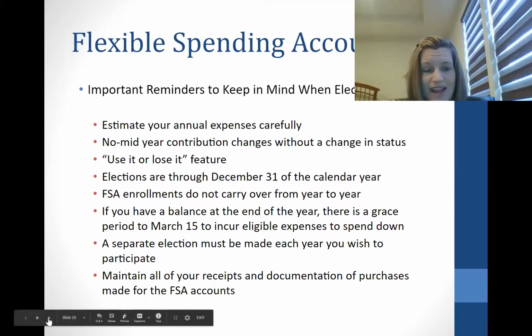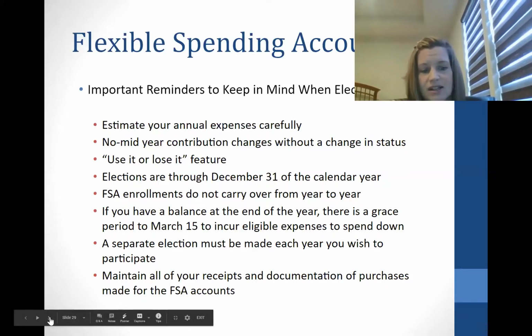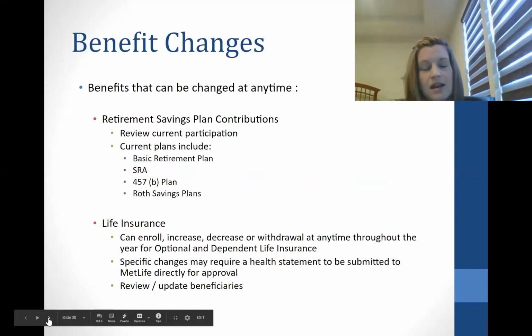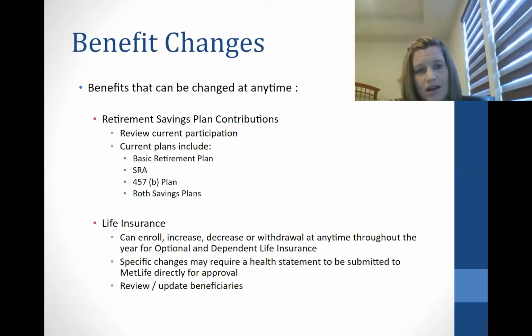And then one piece of advice is to maintain all of your receipts and documentation of purchases for the flex spending accounts. They do annual audits for the PayFlex. So while you certainly can go and pay for your expenses with that preloaded credit card, you might get a letter from them 6 months later just saying, hey, we need a copy of those receipts. We're just doing an annual audit. We just want to make sure that those were legitimate expenses that you used to pay for those services. So I would encourage you to save any receipts that you get because again, the audit is random, and they could just want proof of those services that you used the card for.